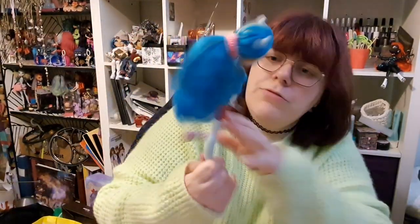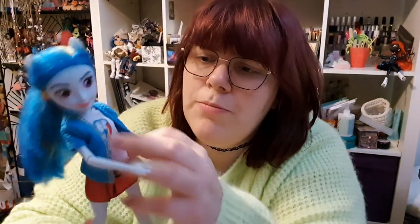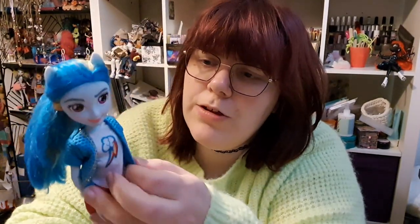We have the one, the only Rainbow Dash. I'm pretty sure this is her OG outfit. No, she's wearing the Sunset Shimmer skirt. But the shirt is definitely hers. Top, I don't know. Hair is like this. Shoes, I don't know if those are hers or not.